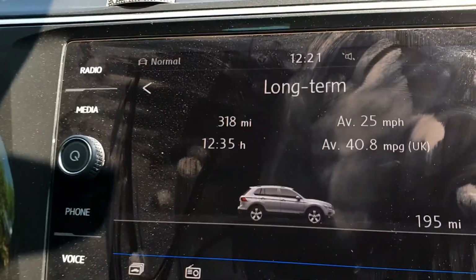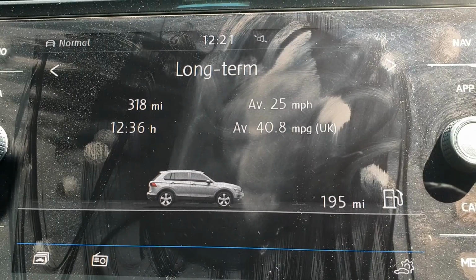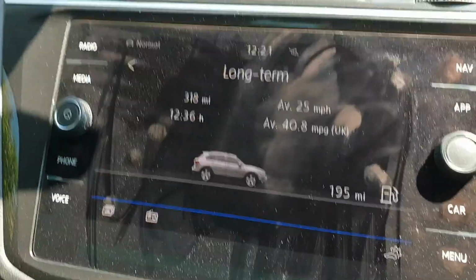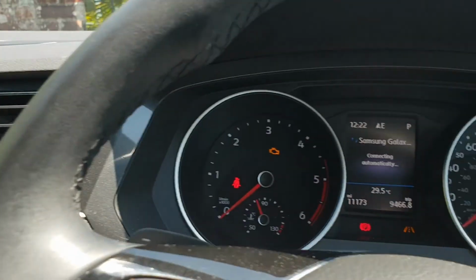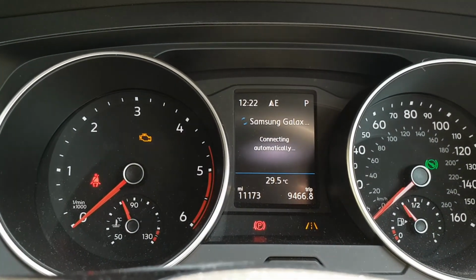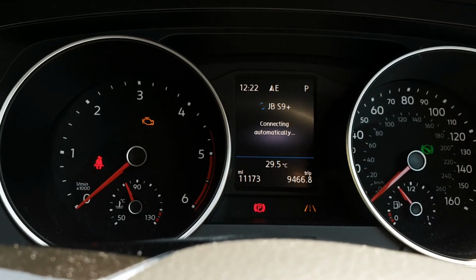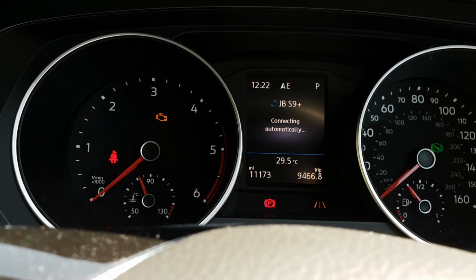My God. You can see here that it's averaged in 11,000 miles, 40.8 miles per gallon, an average speed of 25, which suggests that's predominantly urban. So it's not too bad, I guess, for a car of this size and this weight. So the last of the bugs that we've had in it is you can see that it's trying to connect to a Samsung Galaxy, which belongs to me. And what you do tend to find is that the Bluetooth app on this one is rubbish compared to the previous version. So it seems to have got worse.